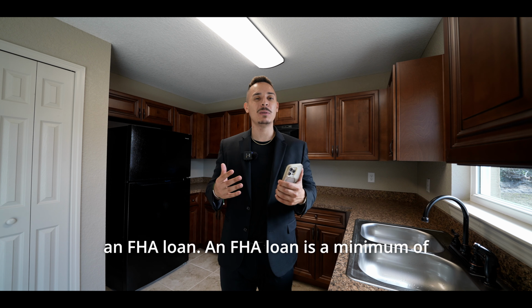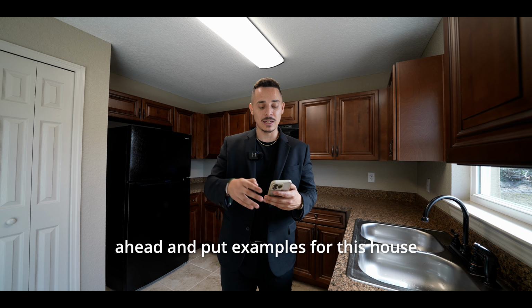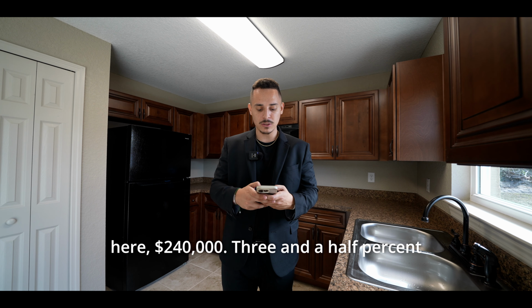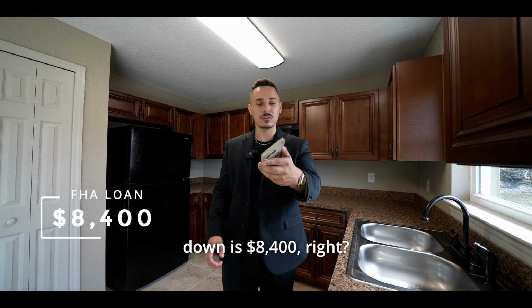An FHA loan is a minimum of a 3.5% down payment. So let's just go ahead and put examples for this house here, $240,000. 3.5% down is $8,400, right?